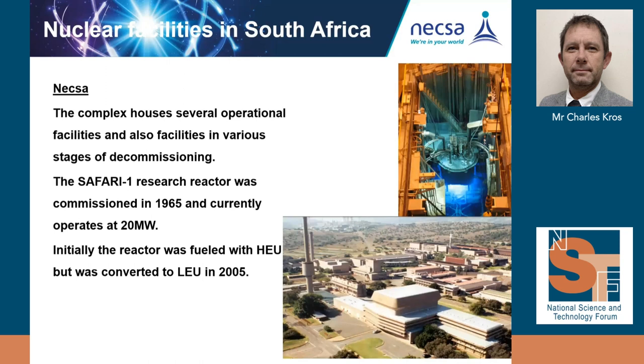So is this facility. This is where I work. This is Necsa, the Nuclear Energy Corporation of South Africa. It's a complex just to the west of Pretoria, and it houses several facilities. It used to house an enrichment facility many years ago. Currently, it houses a whole range of facilities, but the most important for this talk is the SAFARI-1 research reactor. You can see the picture at the bottom, there is the reactor building, and there is a picture of when you look into the reactor pool.